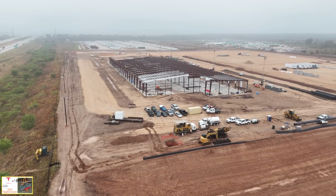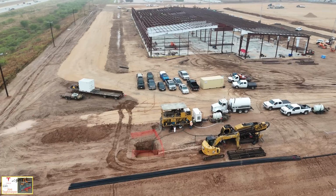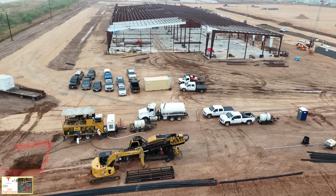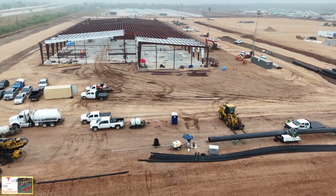I'll bring the drone down a little lower so you can get a good sense of what's going on. You can see the horizontal drill directly in front of us. Some of the other support equipment is necessary for doing the bore. We see those long pipes, that's part of the drilling system.